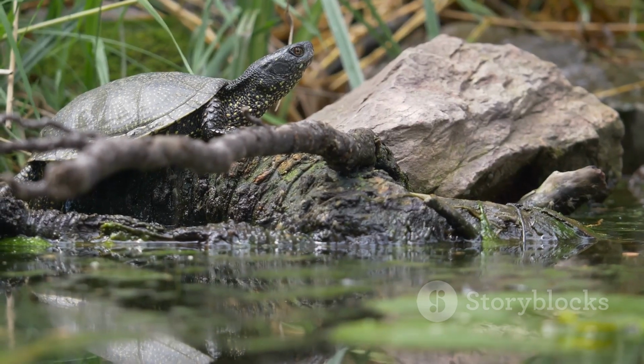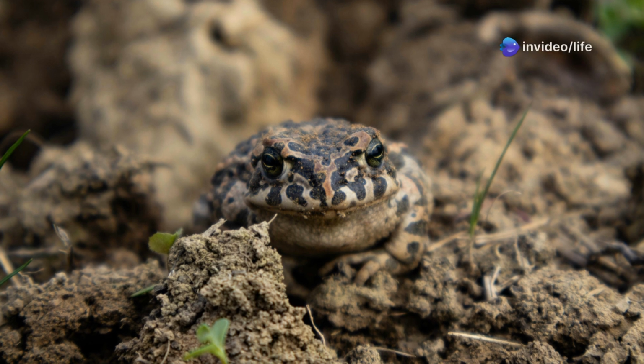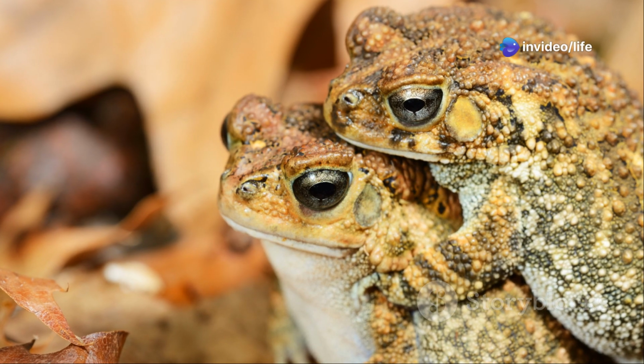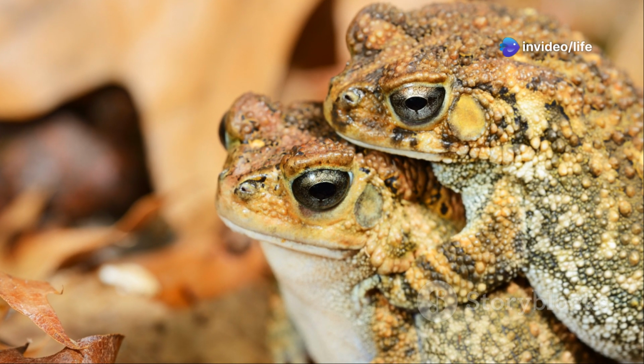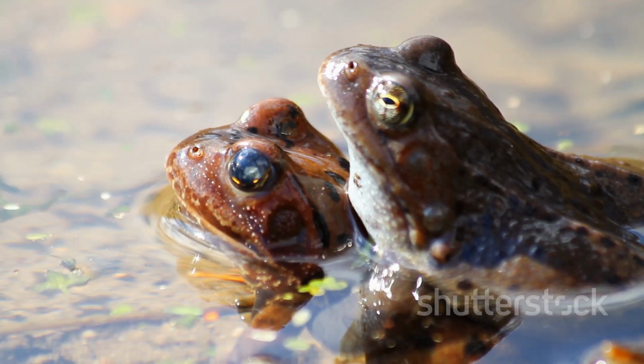This adaptation allows them to explore further inland. You might find a toad in your garden far from a pond. They might be hiding under a log or in a cool, shady spot during the day. When it is time for toads to lay their eggs, they usually do travel to water.